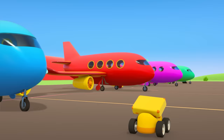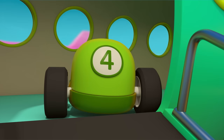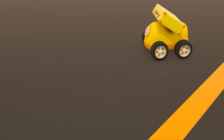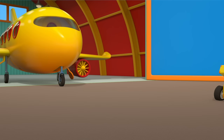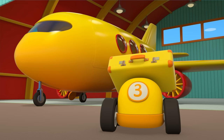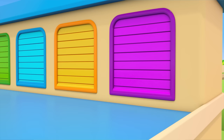It looks like one of our passengers doesn't have a plane to take. No, little car, that plane's not for you. Your plane should be yellow. There it is, the yellow plane. It's parked up in the hangar. To get the plane out of there, we'll need a special vehicle, a tug. Tug, come on out. We need your help.